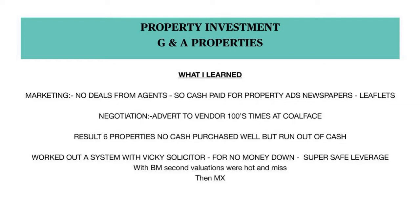I went to my solicitors and I said, look, I bought these 6 properties. I've run out of money. I need to refinance them. No one will do it for 6 months. What can I do? So I paid the solicitor £2,000.